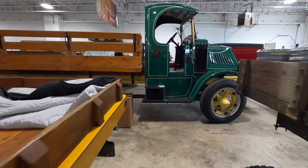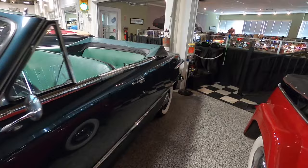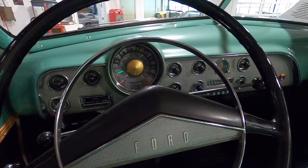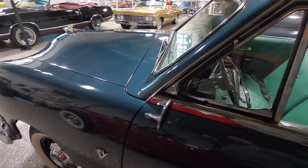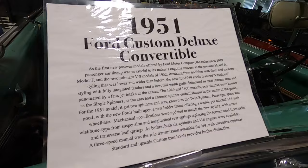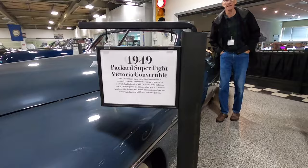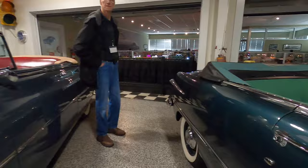All right, let's get back to the other part. I think I showed everything else here. I think my favorite shoebox Ford is the '51, solely because I was almost born in the front seat of one of these. Almost came out right there. Check out the train display too.